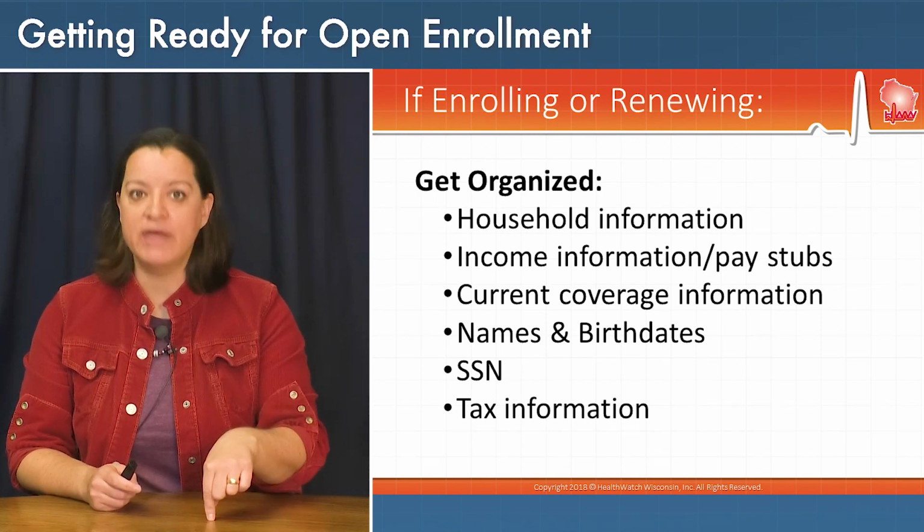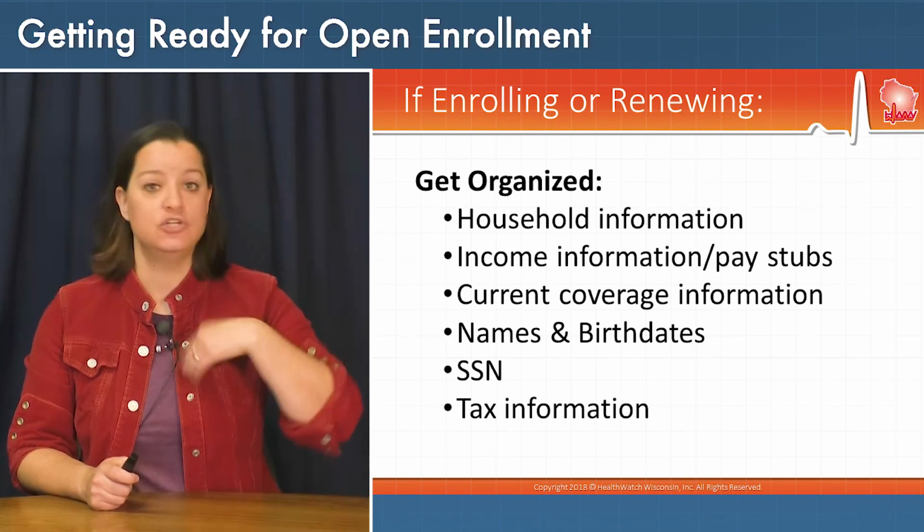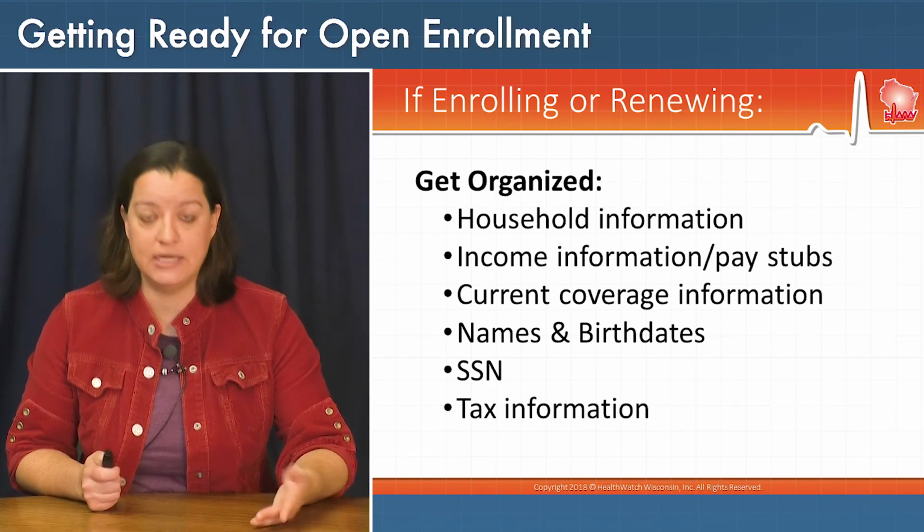Now, if you have health insurance through the marketplace right now in 2018, you have the option to just keep getting that insurance that you're getting now.